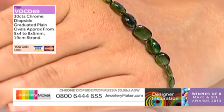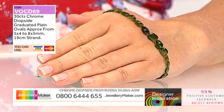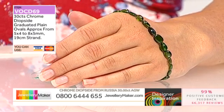Really, really beautiful. Maybe you're thinking, I don't have any green in my kit at the moment. Maybe somebody's requested a little bit of an earthy emerald tone.